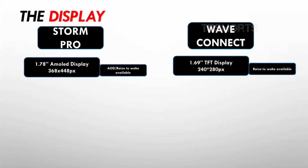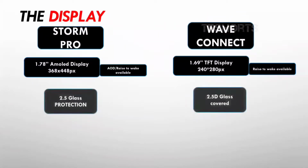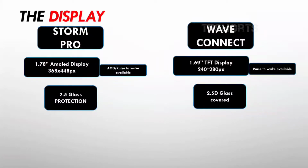And we are also getting always on display as well as raise to wake in Storm Pro as compared to Wave Connect, in which we are getting only raise to wake. Again, we are also getting 2.5D curved glass, and the company hasn't claimed any specific curved glass protection, but tempered glass protection is always there in every watch.